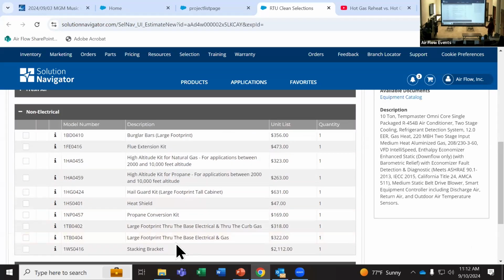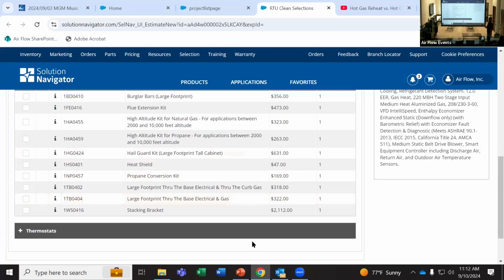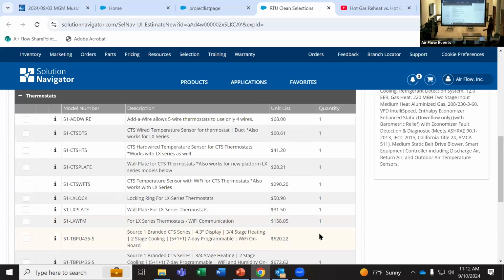Non-electrical, you're going to be looking at your flue extension kit in case you have two rooftops right next to each other. You don't want the gas discharge or the gas heat discharge right next to the intake of your secondary unit. Burglar bars, pretty self-explanatory. Hail guards again. These are the things that we're looking at. Typically, on a new construction job, we're not going to be looking at many of these things because we're taking that into account.